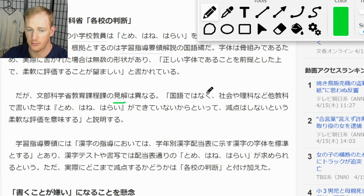他教科. So in other subjects, apart from kokugo, the characters you write, とめはねはらいができていないから、といって, if you haven't done tome hane harai properly, or haven't done it at all, 減点はしない. Don't take marks off for this. In kokugo you can, it seems, but in the other subjects it's not really the focus. It's more like, have you answered the question about physics or whatever? で、柔軟な評価を意味する. So be soft with your criticism in these situations. と説明する. This is what MEXT explains.